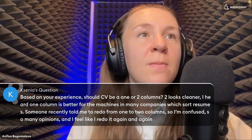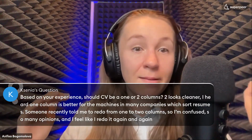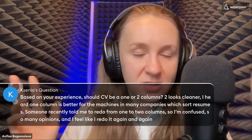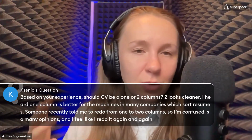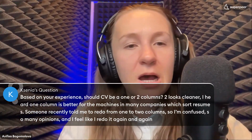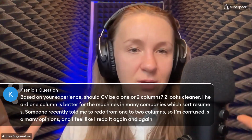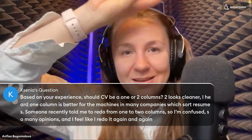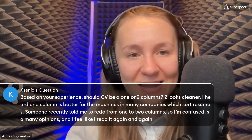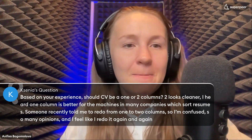So somebody who told you one column is a safer option is correct. If you want to go down the safe path, go for one column, even if it could be two pages essentially. The way the application tracking system processes the information is the way you would select, copy and scan your experience. You probably don't see my screen right now, but imagine.